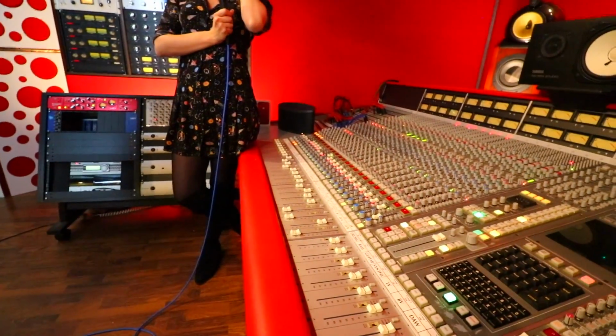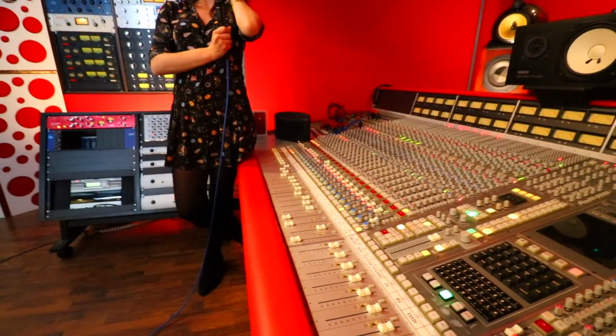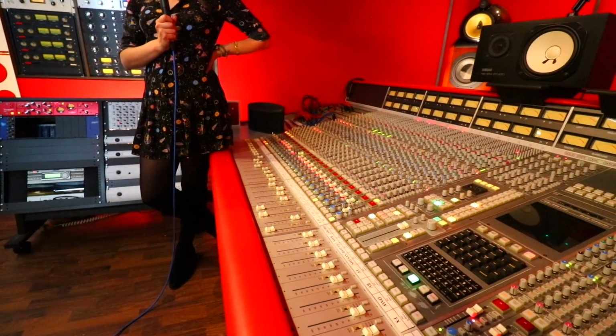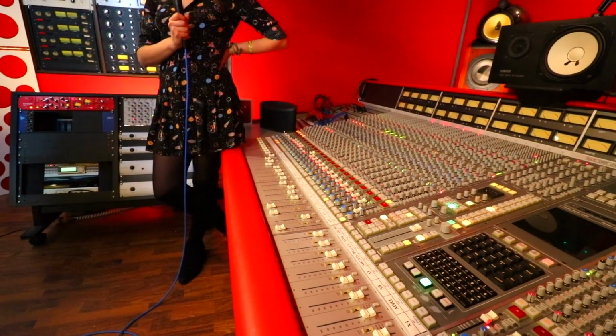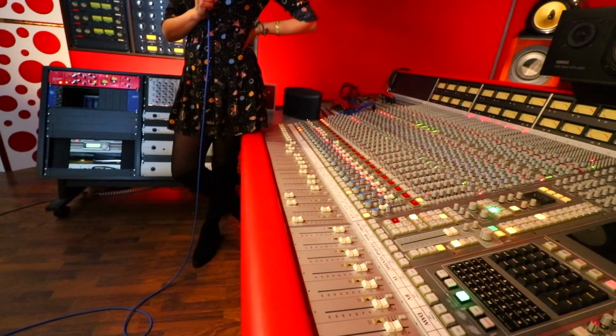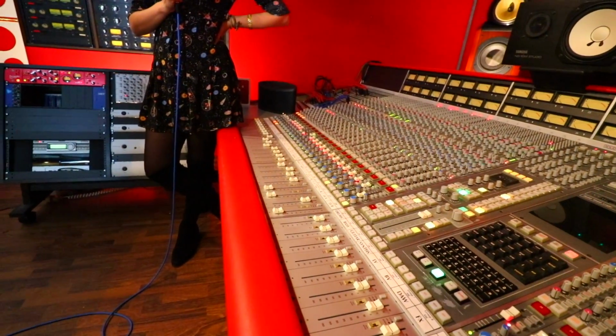But then the system is set up in a way here that it all starts in the DAW, but we can send any signal that's in the DAW directly through a digital mix bus. So we can say, let's not use any analog at all, directly to digital. We can say, we go through the console, use whatever processing we like to use here.